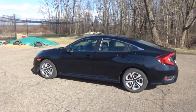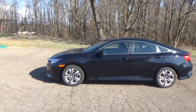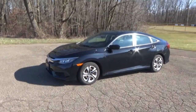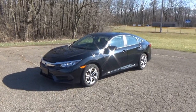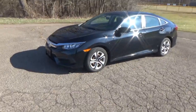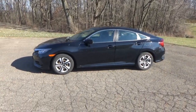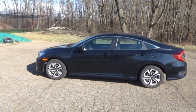This is my first venture with Honda, and I decided to make the switch for several reasons. The first being, last year I took a job as a Honda technician, so I was with Ford. I decided to jump ship and went with Honda. That wasn't my only reason for getting this car, though. I also needed something a little more fuel efficient.